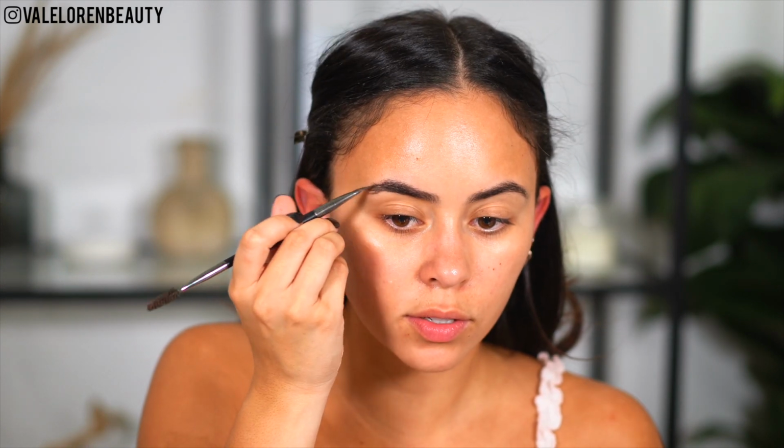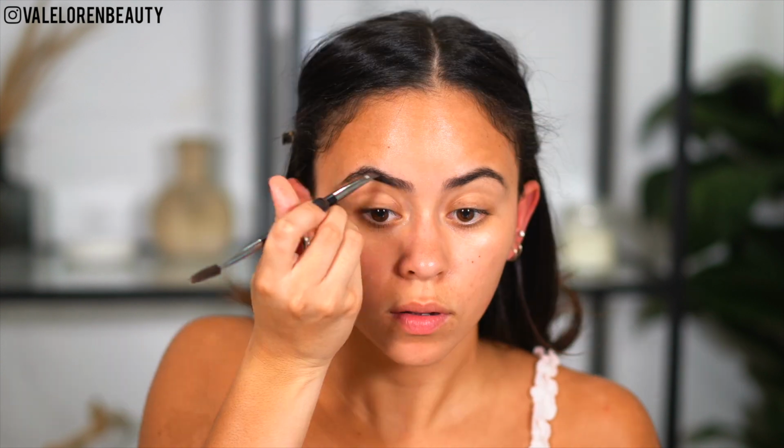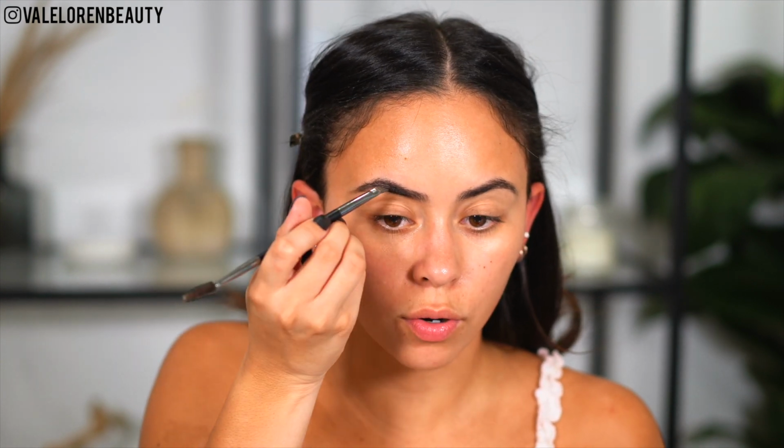It's such a nice soft pomade that it makes it super easy for me to shape my eyebrows. And what I do with the pomade, because it is so dark, I don't go in all the way in the front. I just work it in the middle of my brow. And then with a spoolie, I'll disperse the product.